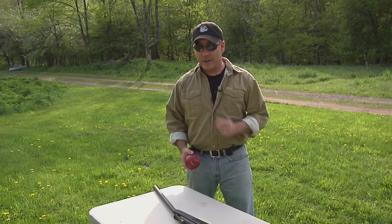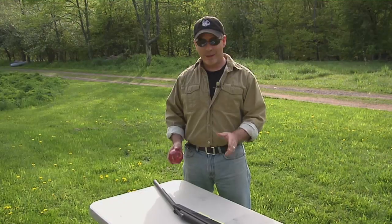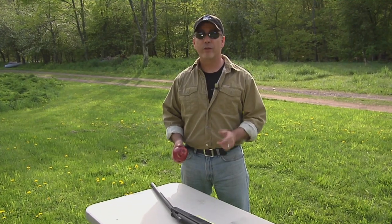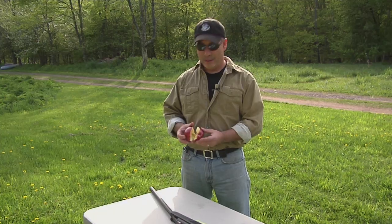Well, it's safe to say that this air gun is completely ruined. I can guarantee the barrel is bent, the safety no longer works. This thing is trash. And if your head had been in the way when this thing went off, this is what could happen to it.